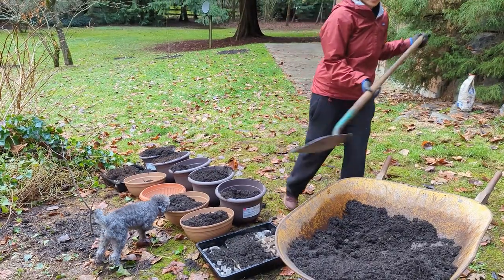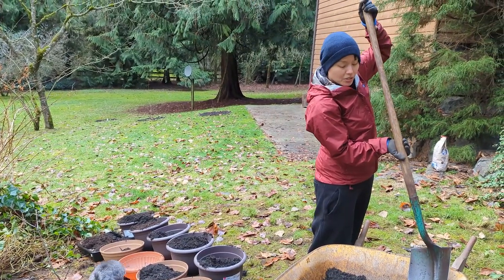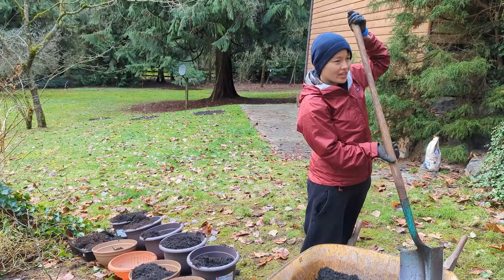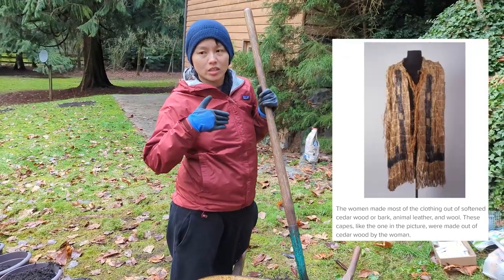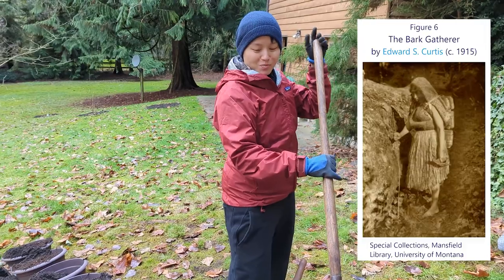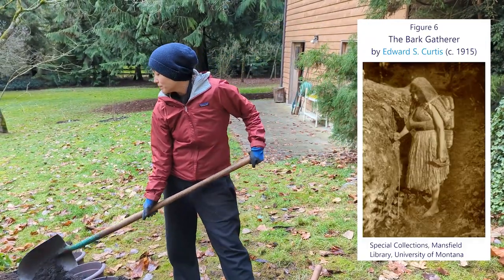Native Americans basically used this land and what resources they had available to them, and made various things. One of the things that I thought was cool is they would take red cedar bark and turn it into a rain jacket. So that's what they wore to keep themselves dry. Brilliant and fashionable. I would like to make myself one of those.